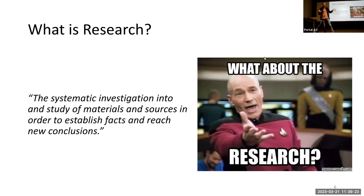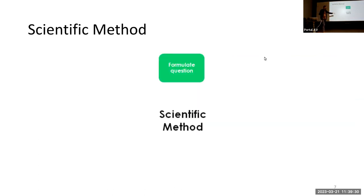So this is all nice and safe. This is what we can say we do. We do this type of research. But what does this actually look like when we're conducting research? We think about research as a broad concept. It might not fit for everyone. We think back to this scientific method that we've learned for the last 20 years in school.